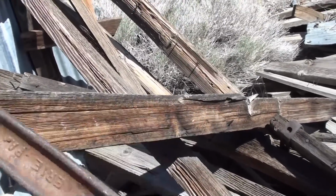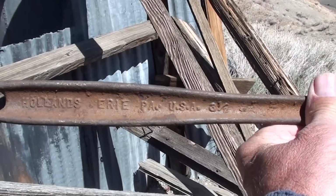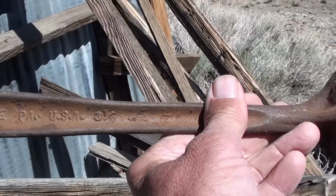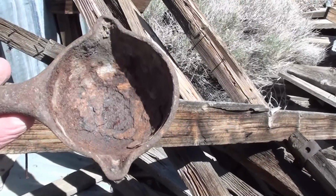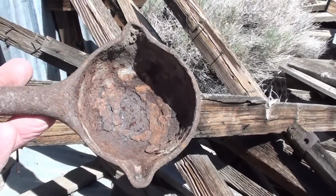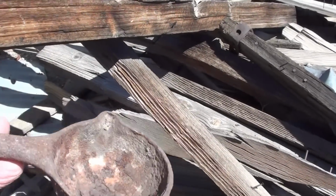It's got something on the back. Holland's Erie, PA, USA, 3.5. I suppose the 3.5 is maybe the volume that it holds. It looks like it's not 3.5 inches wide. How cool is that? That's neat. Wow. I don't believe I've ever seen one of those before.